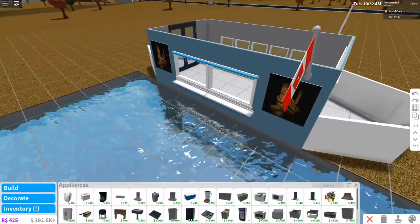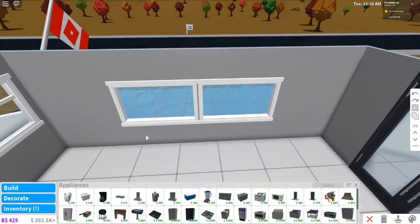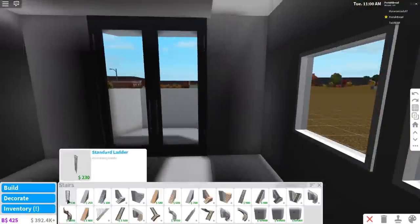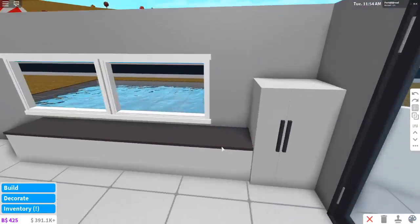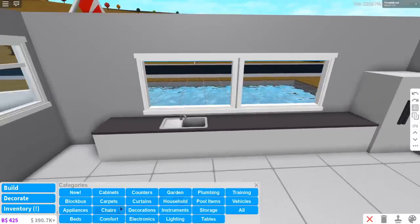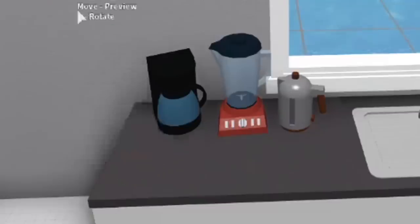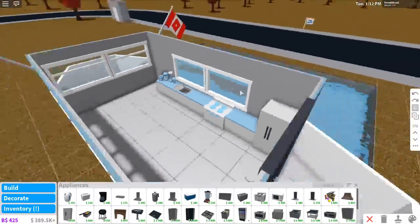Okay, let's make this into a house now. We've been working on the outside a lot, but that's really important though. So let's work on making this into a business slash home. We're not gonna add cabinets. So we're gonna put some coffee right here. Gotta have everything all in one spot too. I might as well make everything else blue and white, right?